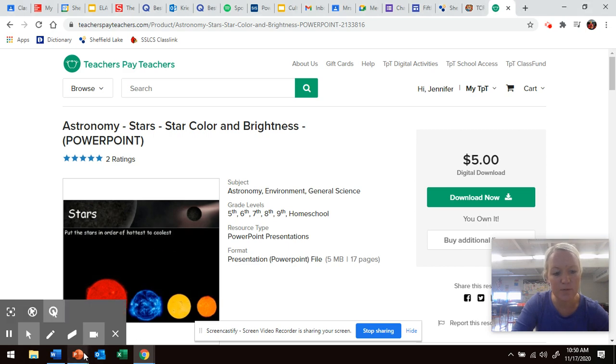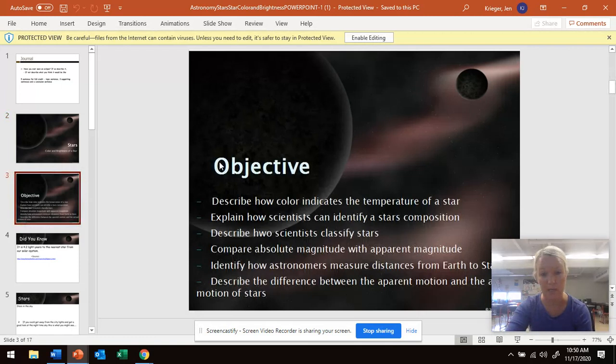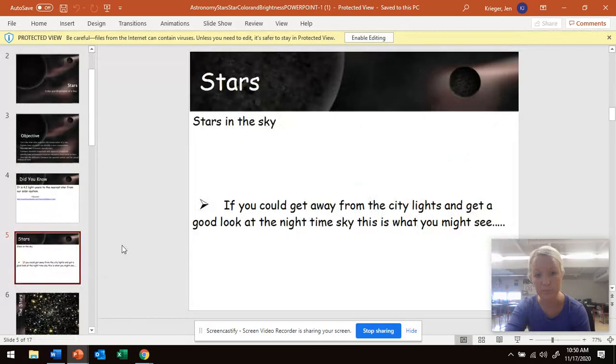Hi, everyone. So today, as we review stars before your assessment, there's a couple of things I want to keep in mind. Okay, so just stars in general. We're going to focus today on the color, how that indicates the temperature of any star, how scientists identify what they're made up of, how scientists classify stars. So please follow along.